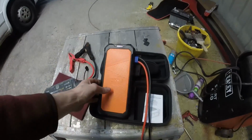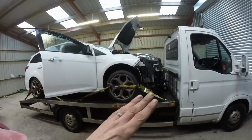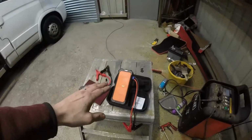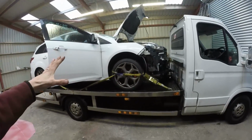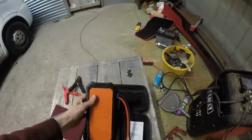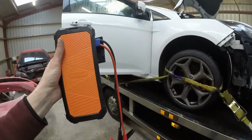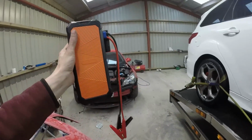Now obviously this isn't going to work on our Focus ST because this battery is completely dead. So there's nothing for this AutoVit to suck out of the battery to be able to throw back at it in one lump. So what I've realised, another crafty little tool this is, just say again you leave your lights on, come out to your car from the supermarket and your battery is completely dead.